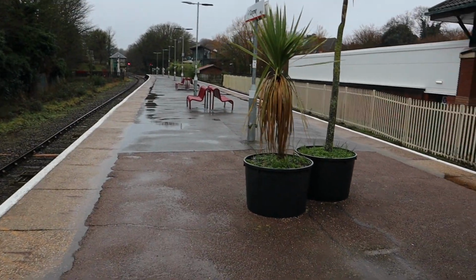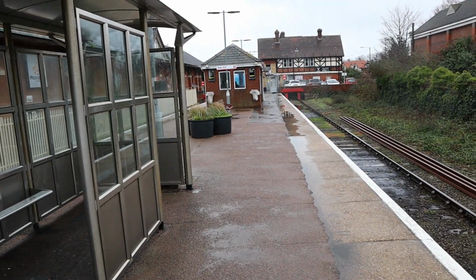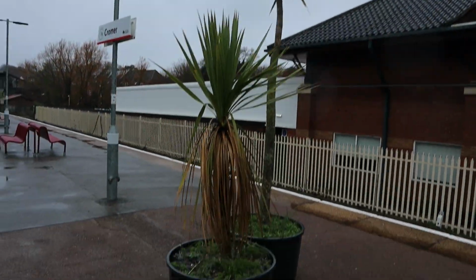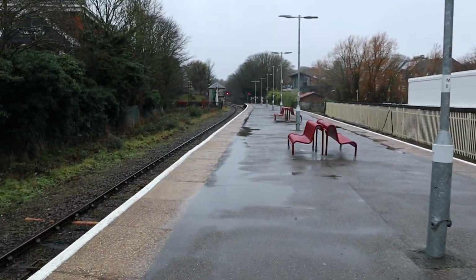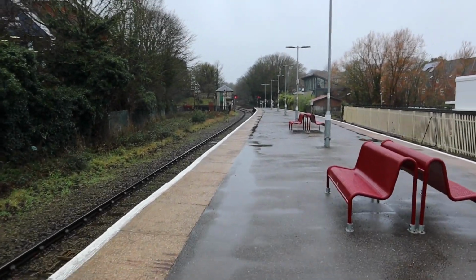Now, in terms of station facilities, let's see what we've got. There are a couple of platforms with benches, lovely bus shelter, and a little brick waiting room down there as well. And obviously these gorgeous palm trees that are totally appropriate for our climate. And down here we have something I find particularly interesting.